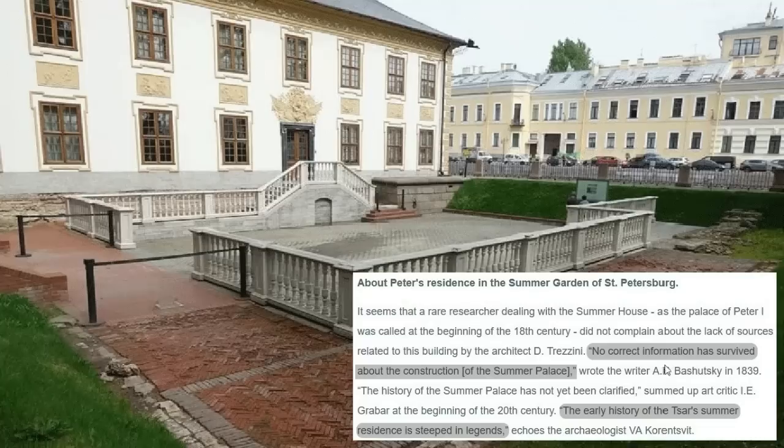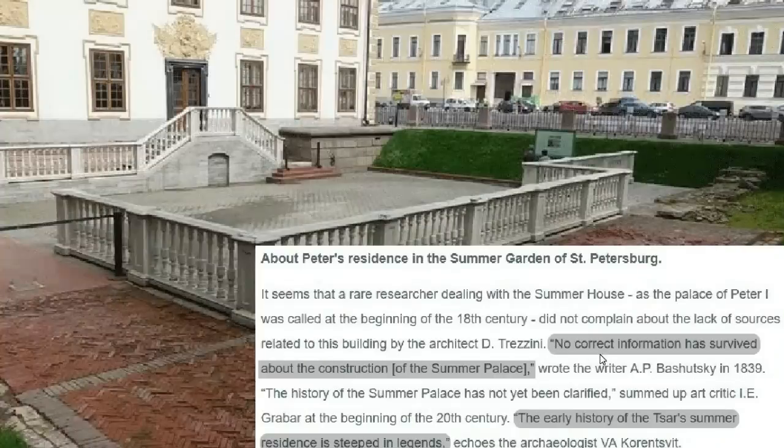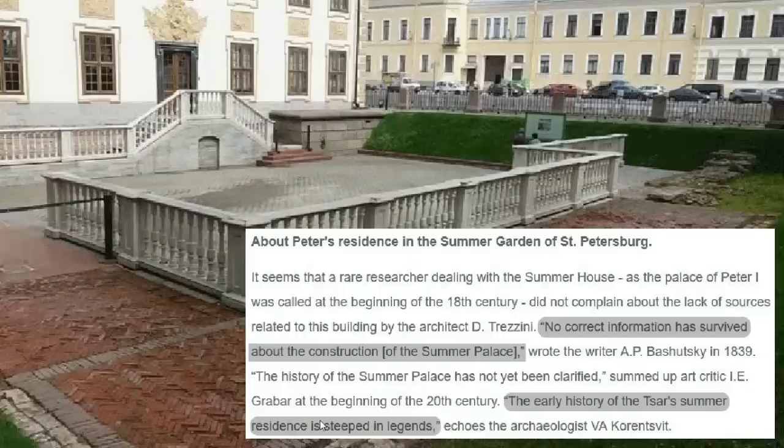I'll just read 3 of them. One writer in 1839 said, "No correct information has survived about the construction of the summer palace." Another art critic at the beginning of the 20th century said, "The history of the summer palace has not yet been clarified." And an archaeologist, I'm not sure when he said this, said the early history of the Tsar's summer residence is steeped in legends.